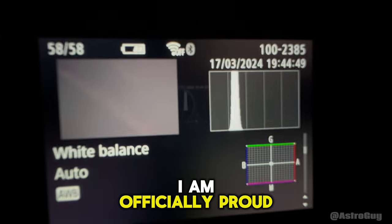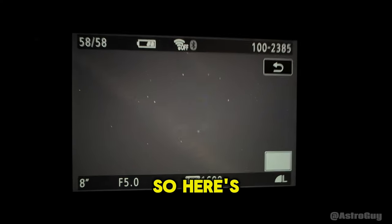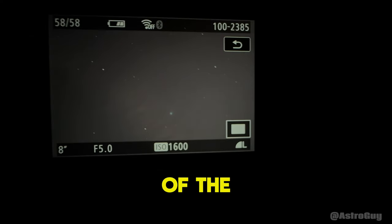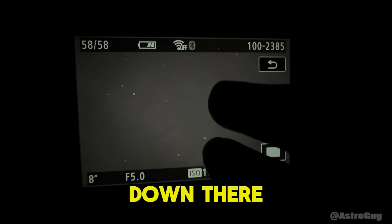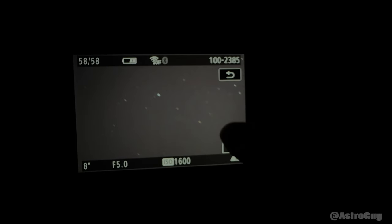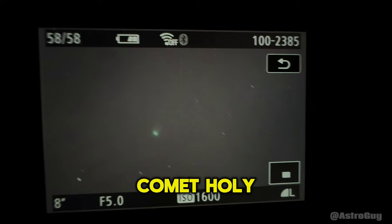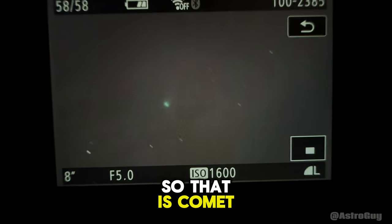Guys, I am officially proud to say this is my second comet I've photographed, and this is definitely it. Here's the star, and this is a screenshot of my Sky Guide where it should be. This is where I pointed, that green blob down there. Oh crap, where is it? There. That is the comet. Holy crap. I know it's a bit trailing, but that doesn't matter. As long as I got it, I'm happy. So that is Comet Pons-Brooks.